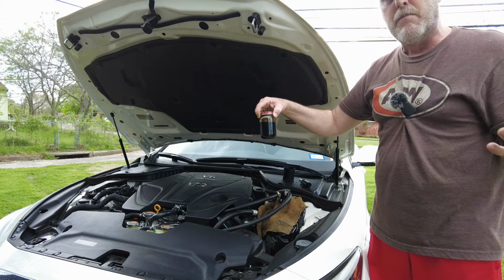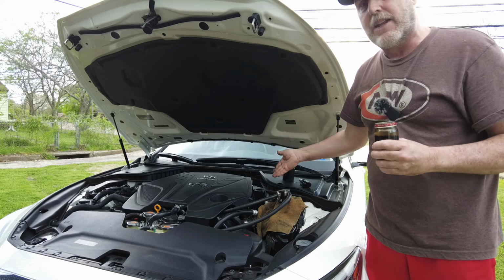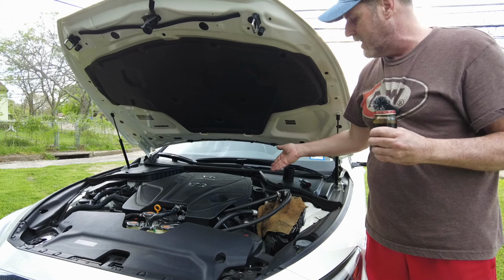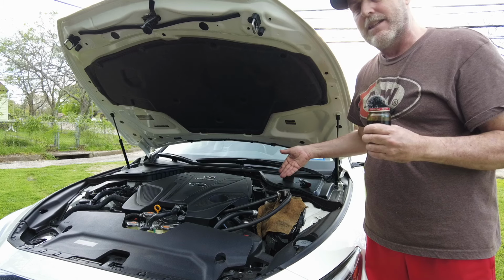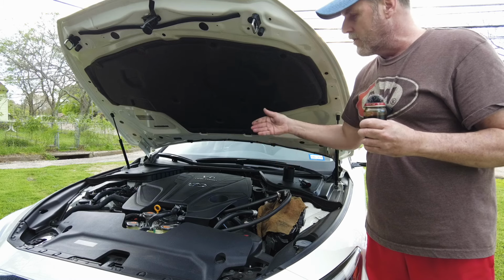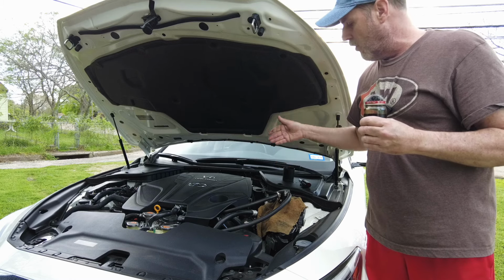Stop being a moron, and understand what a catch can does and how it's useful, and don't dismiss an oil catch can as a gimmick or something you don't need. Even non-turbo and supercharged cars are benefiting from oil catch cans.